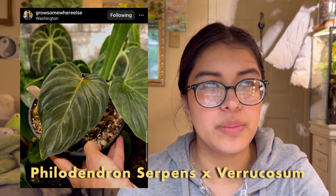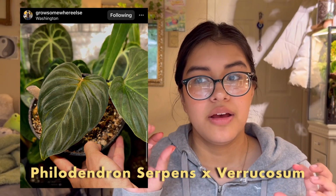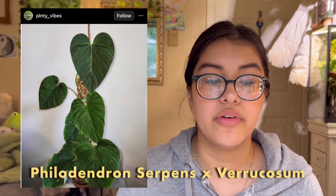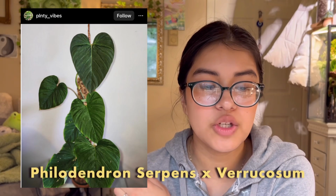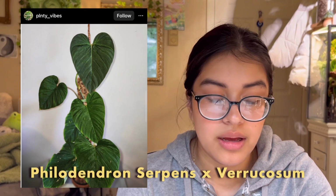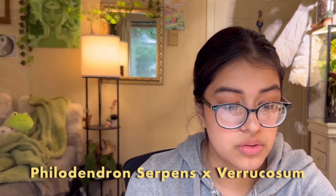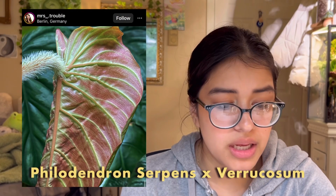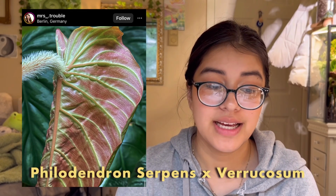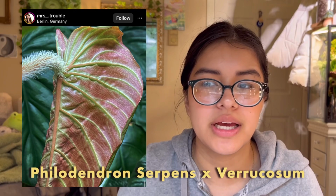It kind of reminds me a little bit of the Majestic when it starts to lose its silver. I think the way that the Serpens is textured combined with how the Varicosum is this velvety feel, it honestly just makes for such a beautiful plant and such a beautiful texture. It just looks surreal. And the fact that it keeps those very free petioles is honestly so beautiful. It's honestly just unreal, and I hope that one day I can get this, because it is something that I would definitely appreciate growing and find appreciation and happiness in growing it.